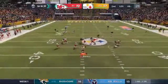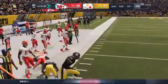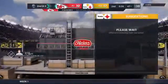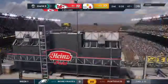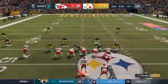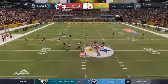They fake the give. Now Mahomes. Man open left side. It's Williams. And he'll get it down to the 47 here. Call it a gain of 5. And that'll bring up 2nd down. From the 47, it's 2nd and 5. At the Steelers' 47-yard line.